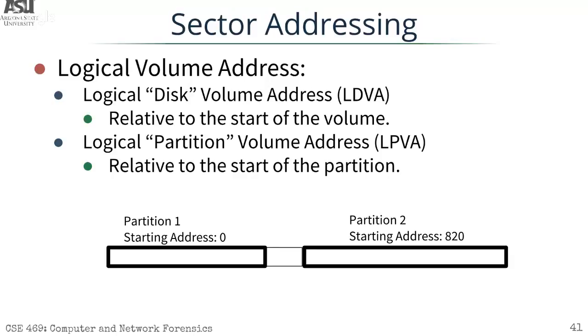And just for argument's sake, this wouldn't happen in real life, because the first sector of a drive has what? The master boot record, always. The first sector of a disk is always the master boot record, because we have to know the layout of the rest of the drive. So we have to have information about how the rest of the drive is laid out in the very beginning. The master boot record is always the first sector.